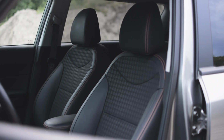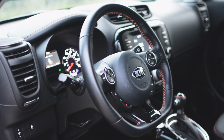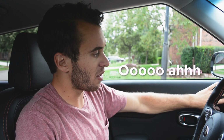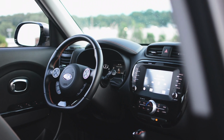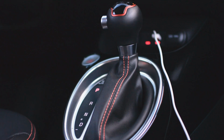Inside, the Turbo gets cool looking black leather and cloth seats, a sporty flat bottom steering wheel, stitching throughout the cabin, and nice soft touch materials all over. This really doesn't feel like a budget vehicle. There's some neat little details throughout the cabin that make this car feel unique, and it looks like it's not trying too hard to appeal to millennials.